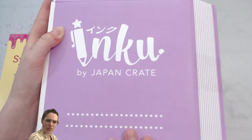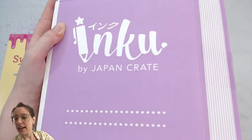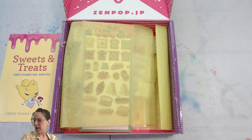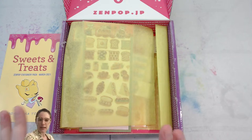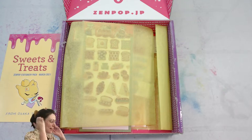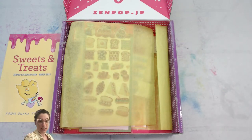This is the March Inkucrate. This one came March 1st and it's March 10th now. That's not bad for Zenpop. I know with shipping from Japan, the time delays can sometimes make subscription boxes fall in the wrong month. Like that happened to Inkucrate. That was supposed to be their January box and it was their February box. And that's happened to Zenpop before as well. So it's definitely a learning process.